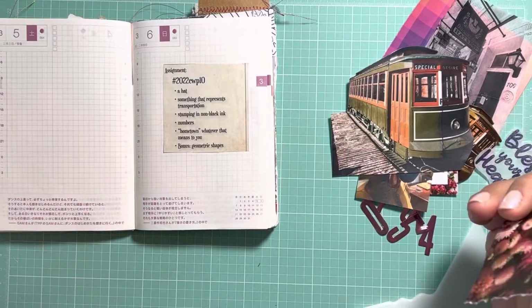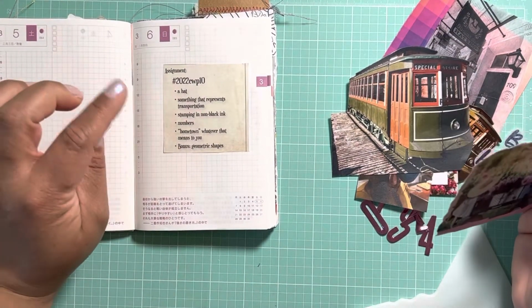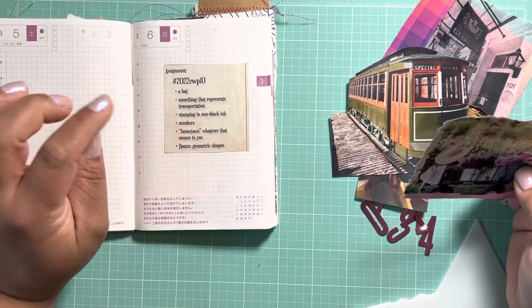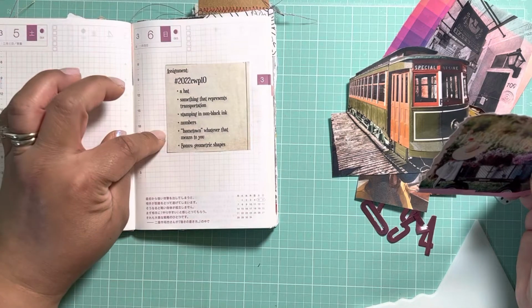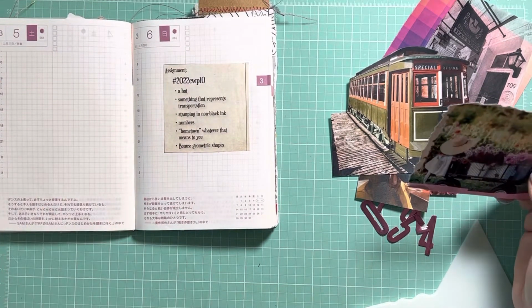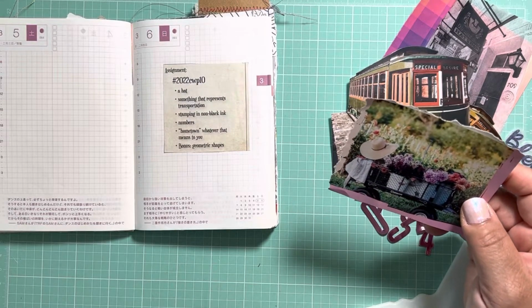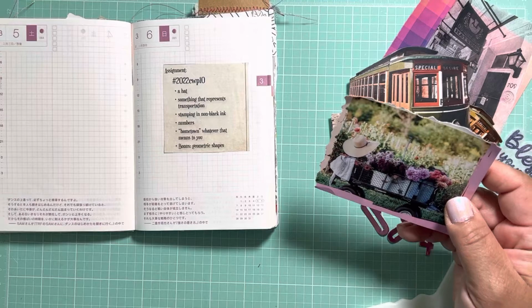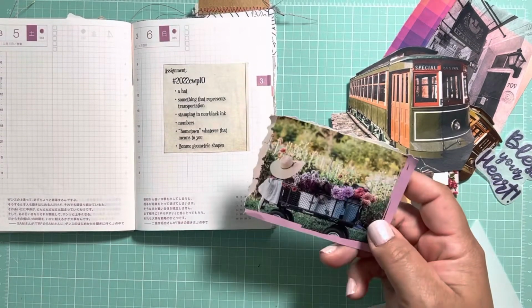The idea of these elements: we're talking about a hat, something representing transportation, stamping in non-black ink, numbers, hometown, whatever that means to you, and as a bonus, geometric shapes. So instantly I was considering how much I need some plants and flowers around here that won't die, but since they will, I'm not gonna bother.